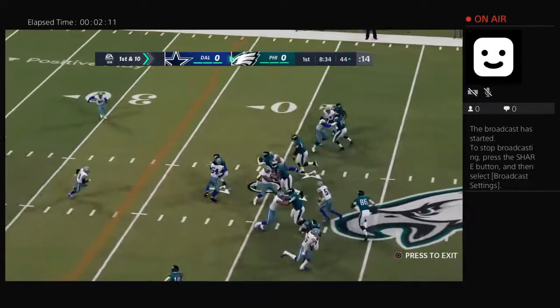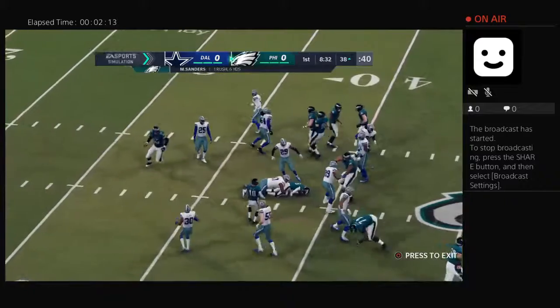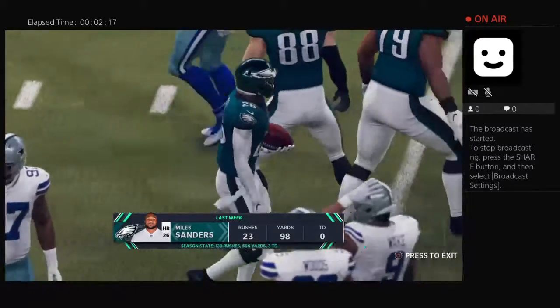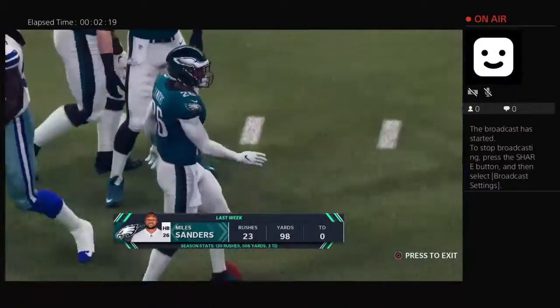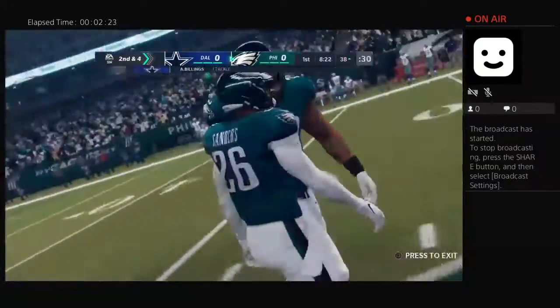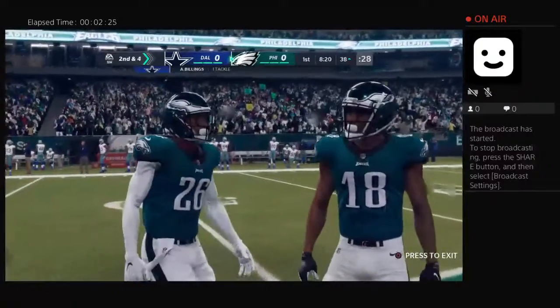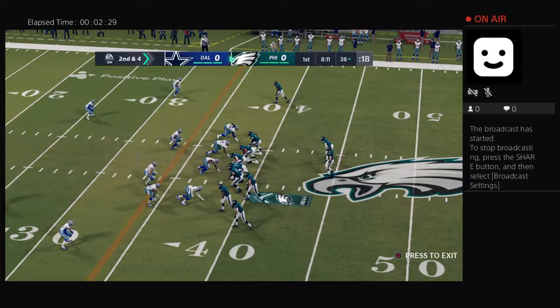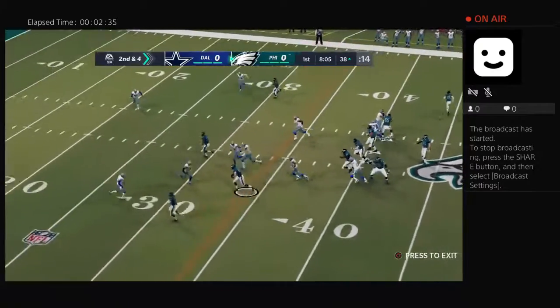They will run for the first time with Miles Sanders. And the stop here will come at the 38-yard line. The numbers for Sanders last week, 23 carries, 98 yards, and a score. They look like a team that really emphasized the running game in the offseason. They were going to build around it. Didn't matter if they were going to run gap scheme, power scheme, whatever. They've got a runner who finds yardage if you give him just a little bit of space.